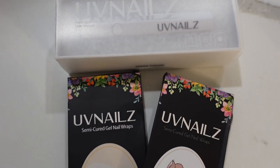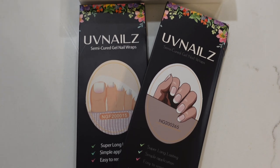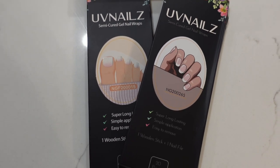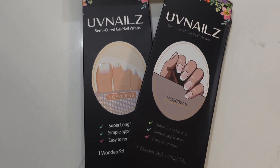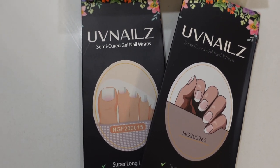What sets UVNailz apart from other nail polishes is its incredible staying power. With UVNailz, your manicure will last for up to 2 weeks without chipping or peeling. Say goodbye to constant touch-ups and hello to flawless nails.